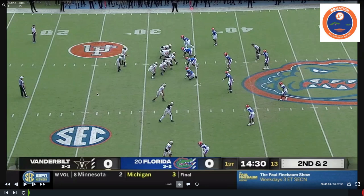So we'll start with the defense. Take a look at how they improved as the game went on, how Vanderbilt tried to use motion to give them some problems, how Florida was able to get that figured out into the second half there, and then look at the offense, what they did well, maybe a couple things they did wrong, and then take it into the next week and see if they can build upon these good things. So let's start with the defense.